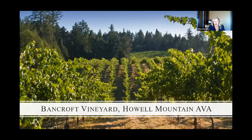And this is another one of our Howell Mountain vineyards. This is Bancroft Vineyard. And you can see here, much more undulating and sloped. This is halfway up Howell Mountain on the eastern side. And you can see too, a little bit different soil type, right? It's a little bit whiter. This is all decomposed volcanic ash. So Howell Mountain is made up predominantly of these red volcanic soils and this whiter decomposed volcanic ash, which we have nicknamed tufa. And it's very easy to break apart with your hands.